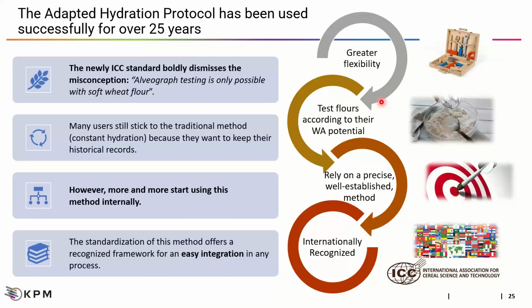And so here now, we have a method that has been around for 25 years, and people have used it for 25 years, but now it has been standardized, again, by a group of experts. It has been recognized by the ICC, by an international association that says that, yes, Alveograph testing is possible with any type of wheat. Of course, we have many users who still stick with the traditional method because they want to keep their historical records, but we also have more and more questions about the adapted hydration method.